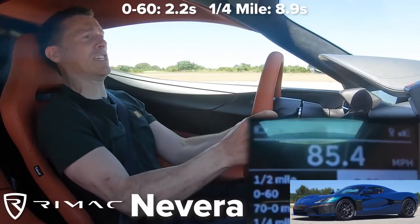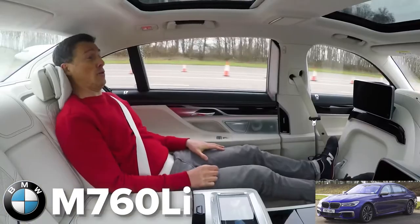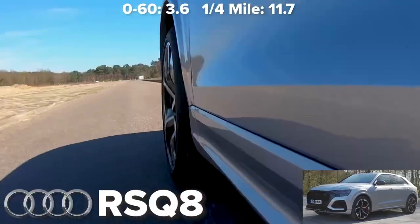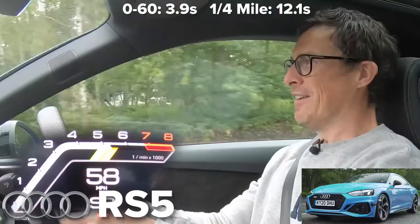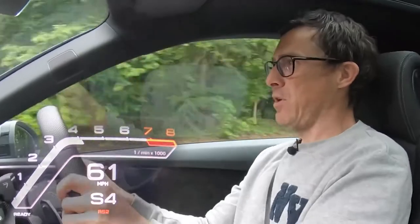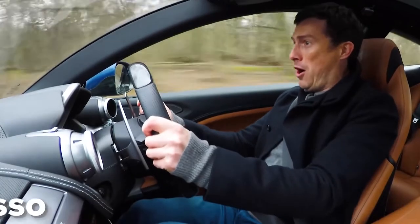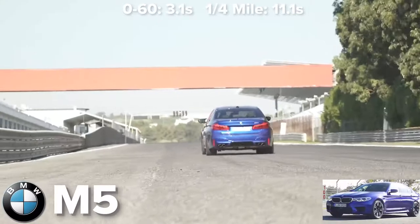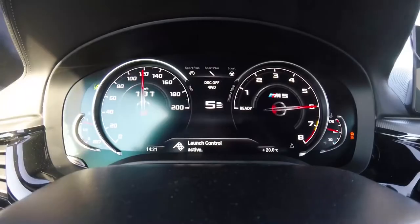Blimey. 16, 2.23. That's quick. That's very quick. And that's 60. Oh, blimey. That's it. Here we go. Launched straight into a puddle, but that didn't matter. My God, this is quick. Squirrely under braking. Oh, no! It's fast. Oh my God, this is fast. Oh, and that's a standing quarter. Woohoo! That definitely felt fast.